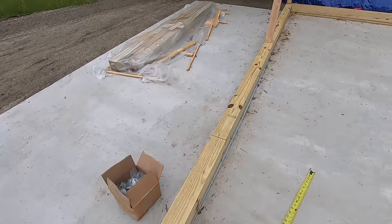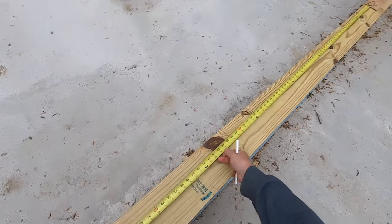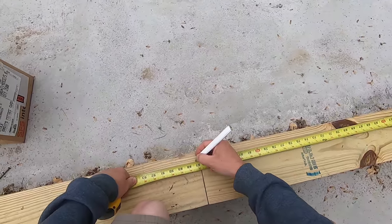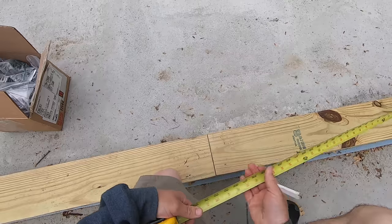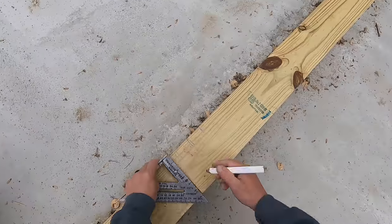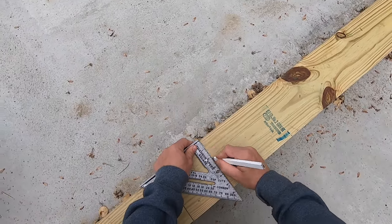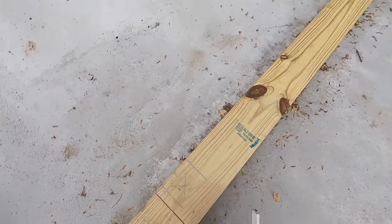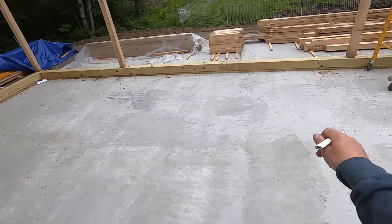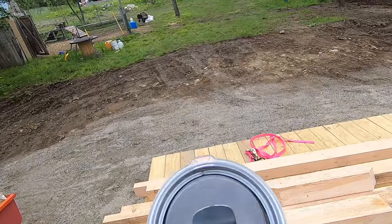So now I need to figure out layout. So 88 to the center of the post would be here. So we need to go 86. These lines right here is where our upright 4x4 post is gonna go. I'm gonna do the same thing to that side and we'll be right back. Nothing like building your own barn and drinking a morning cup of coffee.